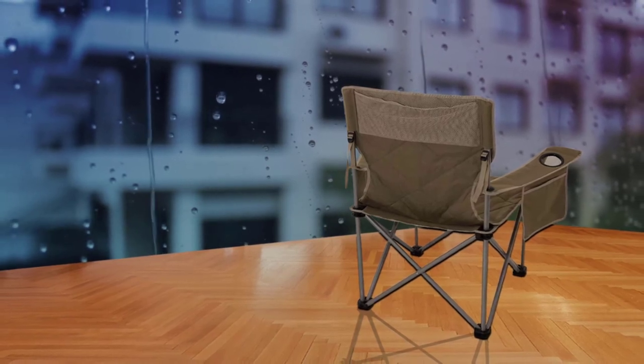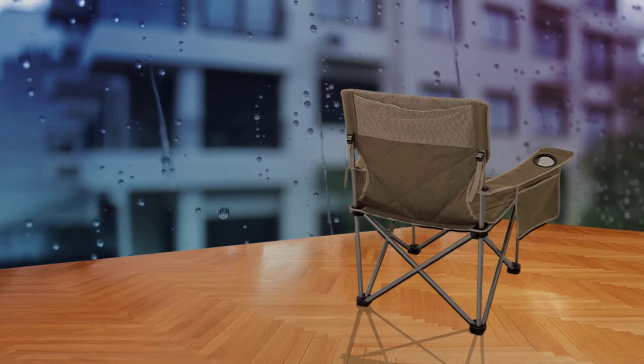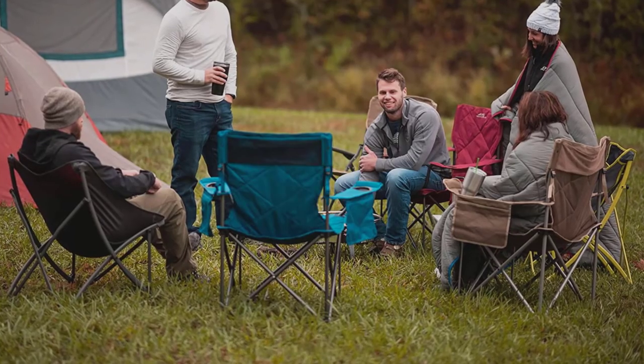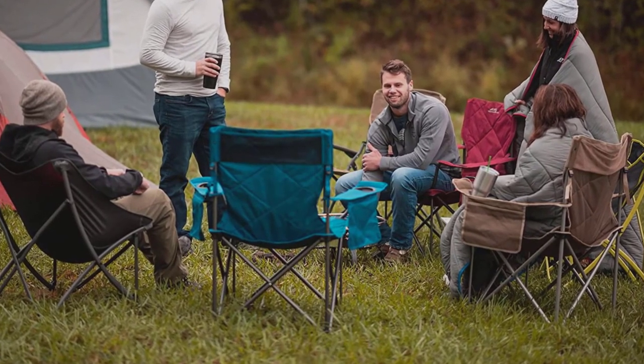With rugged construction and reinforcement in all the right places, the King Kong is one of the only chairs strong enough to comfortably support up to 800 pounds. That said, it might be a bit too warm on hot summer days and won't dry very quickly if it gets wet.